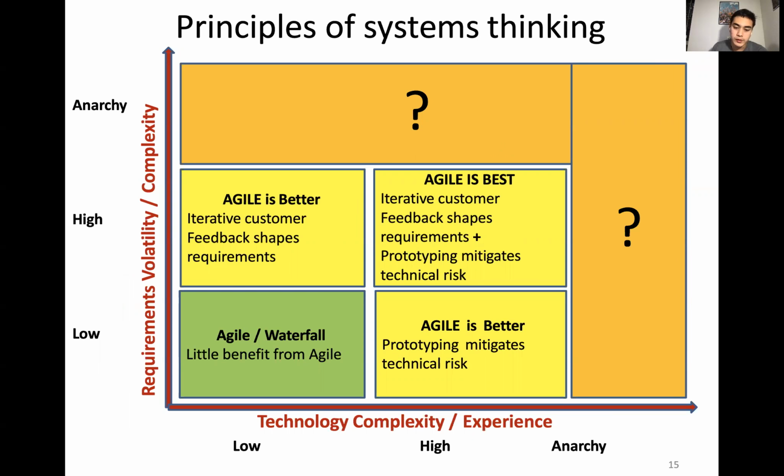So this graph is really about principles of systems thinking, and it's about your requirements volatility and complexity. So, if you're in this crazy stage of "I don't know what I'm building," that's like anarchy. You have no idea. Versus building a Facebook clone, where you know exactly what that's going to look like. So it's low, as well as technology complexity. If you're building Facebook, that's relatively low complexity.